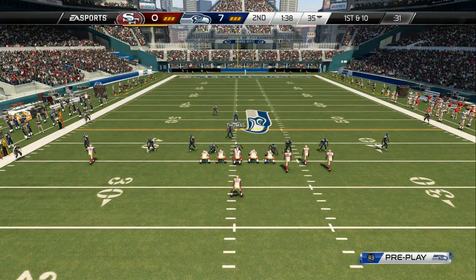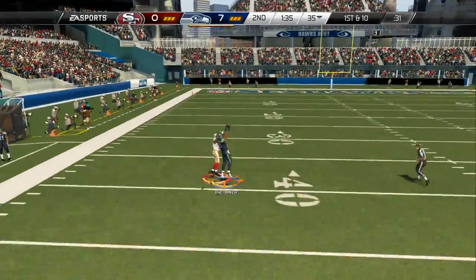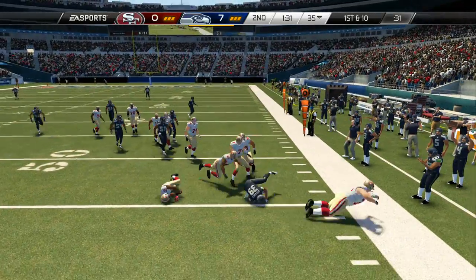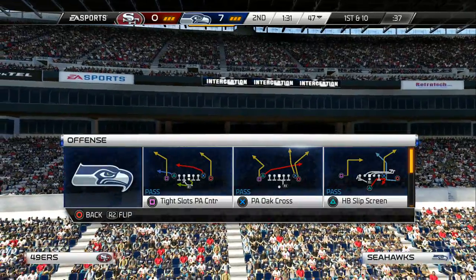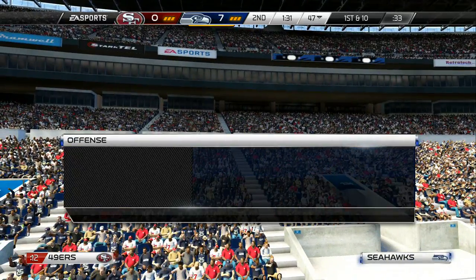Colin Kaepernick under center. First and ten. Working that left side. Brandon Browner with the interception. And he's brought to the ground. Well, I have to say, that's just a terrible decision by the quarterback there. He's got to know when you're in a situation like this, you just cannot make that type of pass.